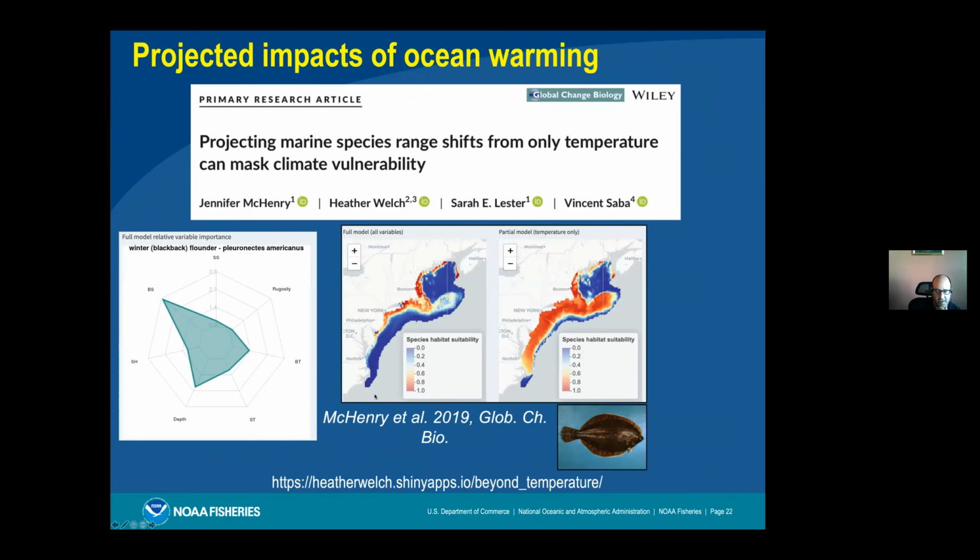So this is a case for winter flounder. We published this back in 2019, and essentially what we did was we projected changes in winter flounder habitat using just temperature, which is denoted as the partial model, the temperature only model, and then we projected winter flounder habitat change using multiple variables. So variables such as rugosity, bottom temperature, surface temperature, depth, sea surface height, bottom salinity, and surface salinity.